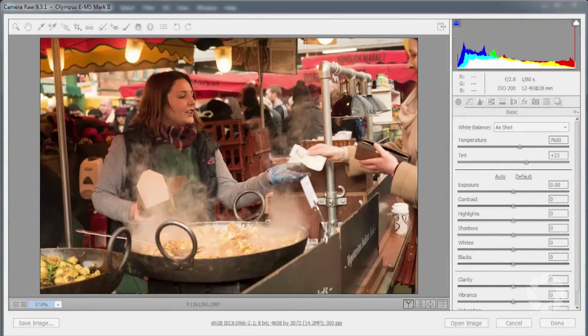Well, that really was a fantastic place to photograph. There was so much going on, and to a degree, that busyness is going to be reflected in my editing. Let's have a look. So this is the picture as it came off camera, and you can see it's a riot of colours. There's reds, there's yellows, there's greens, there's blues, and all of that is quite distracting. I think this would work really well as a more simple black and white image.